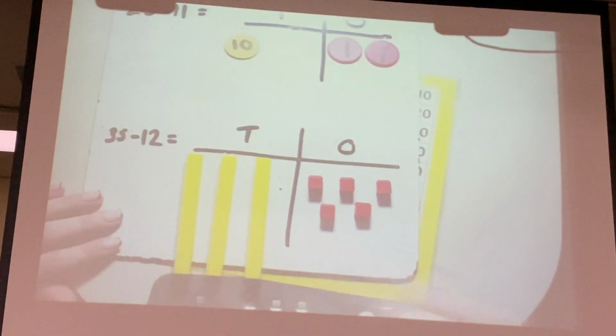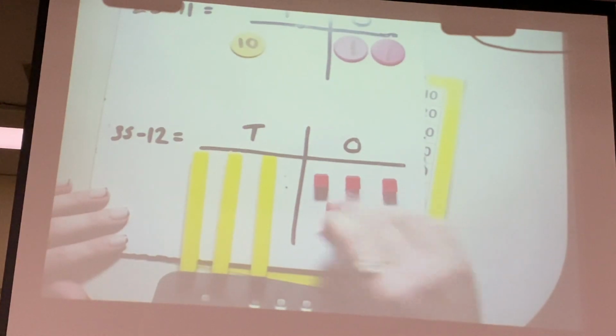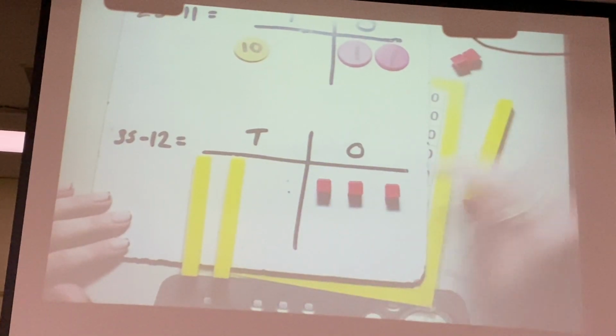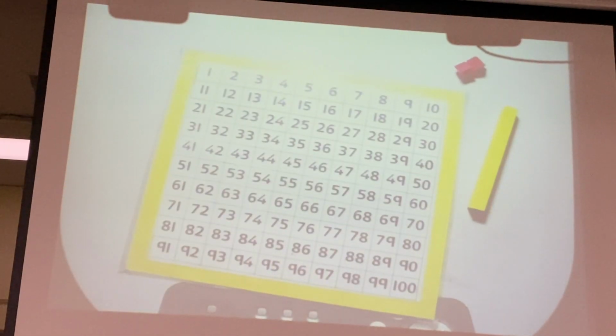So if you're taking away 12 from 35, I'm going to start in my ones column. I'm going to take away 2 ones, and I'm going to take away 1 ten, and I'm left with 2 tens, 3 ones, 23. So that's the concrete.